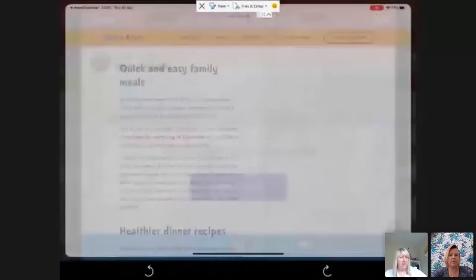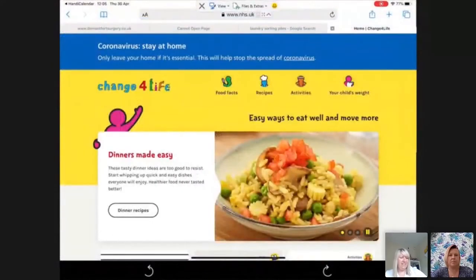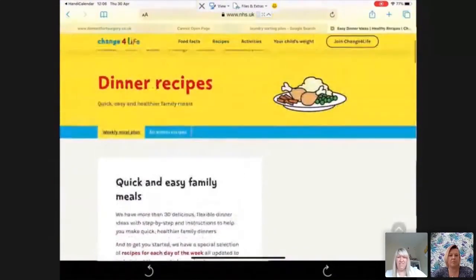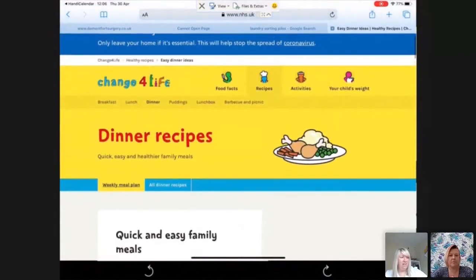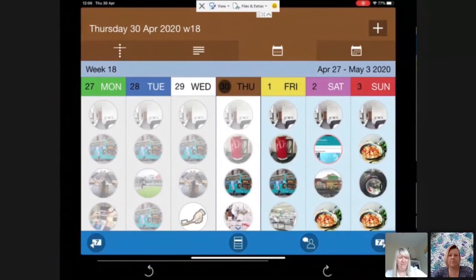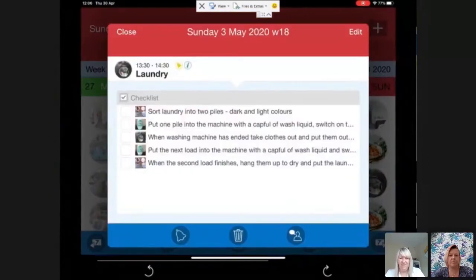You can add in a URL, which means that students can access different recipes, different suggestions for ideas of things that they want to eat, and different life skills that they need for university life. Living away from home for the first time can be really daunting, and you can have checklists with personalised photographs.